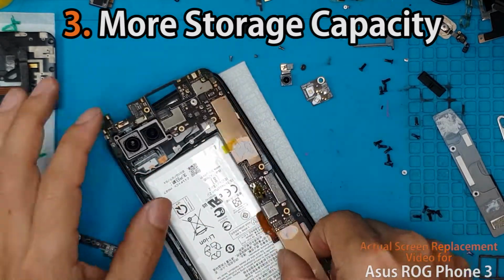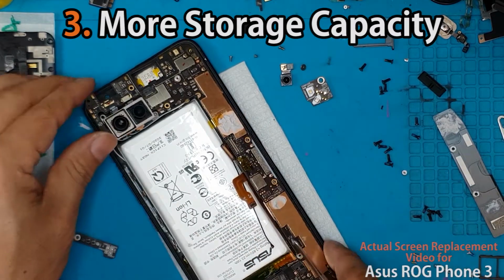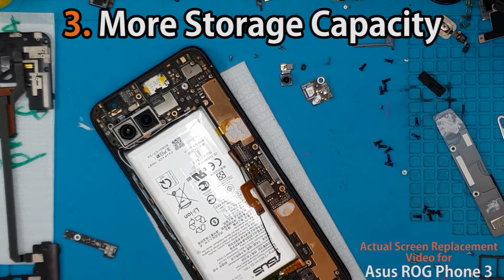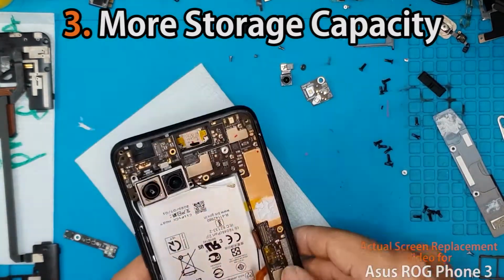256GB is great, but having the option of adding more through an external micro SD card is even better. This means that you can allocate your faster internal storage for your games and your external storage for all your other files.